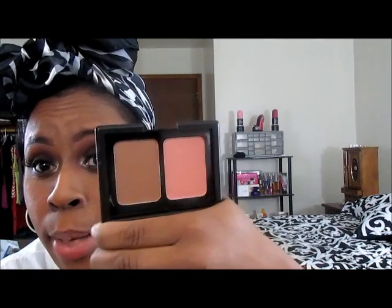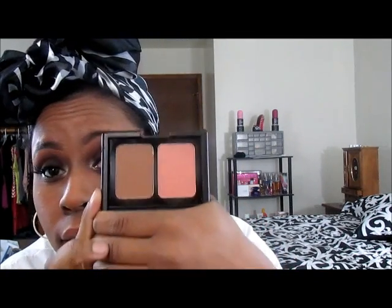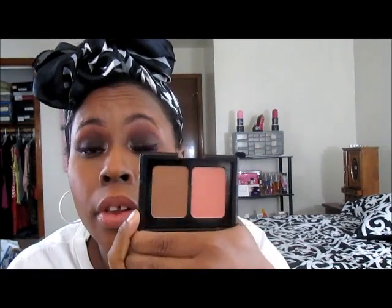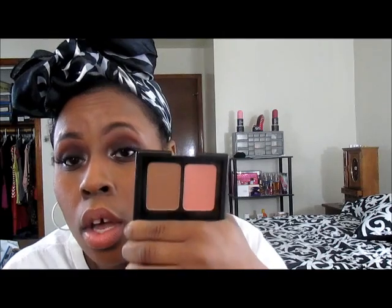The e.l.f. Contour Blush and Bronzing Powder. Now these have names. I don't know what the name of this one is, but this is the older version, which has no name. But I have not used this in, I can't even tell you how long it's been. It's been a very, very long time. And this is one of the products I know I bought when I first started wearing makeup. Probably my first e.l.f. haul or something like that, and that's been a long time ago. So this needs to go in the trash.